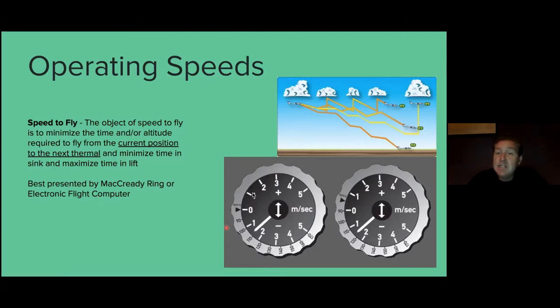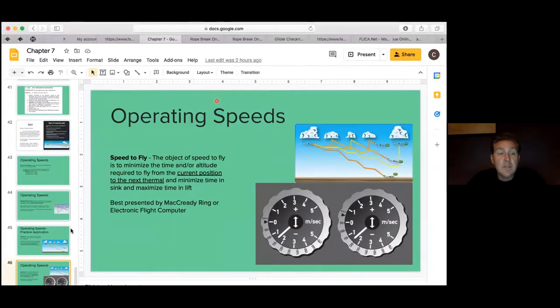You can imagine that sync between these thermals is typically going to be constantly changing. And in between the thermals or at the edges, we're going to get much more sync than we do approaching a thermal or entering the core of another one. So the benefit of a flight computer is it can calculate the speed to fly very, very rapidly and can change very quickly.